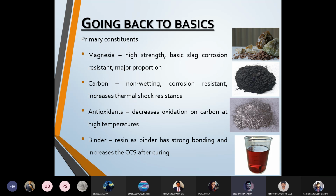You can have fused magnesia or seawater magnesia, because magnesium ions are present in salt water, and you can extract and use them as magnesium. Now the most important point is, if there is magnesia, why do we need to add carbon? What properties of carbon do we use so that it improves the characteristics of the magnesia?